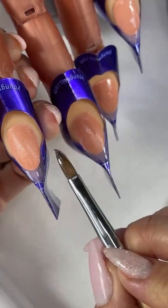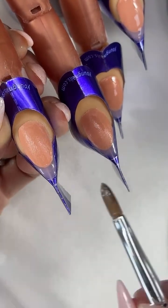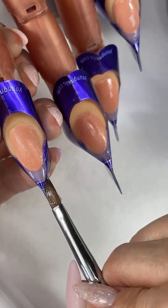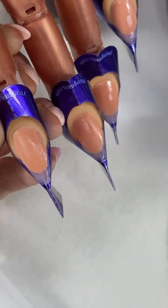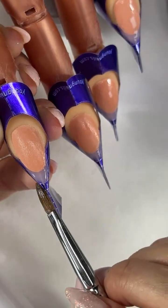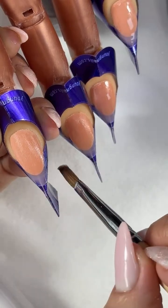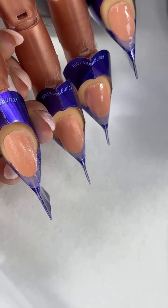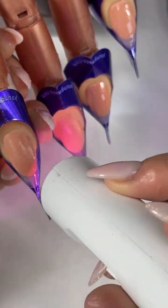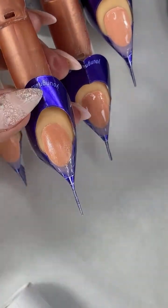The application will be very fast because the length is shorter. So that's another reason why I have different prices for active length nails, short nails, medium length nails, long nails, extra long nails. It is because I'm gonna have a little fuzz on here. More product, more time, right? Okay, let's just cure this. I love pink LED cure. It cures really fast.